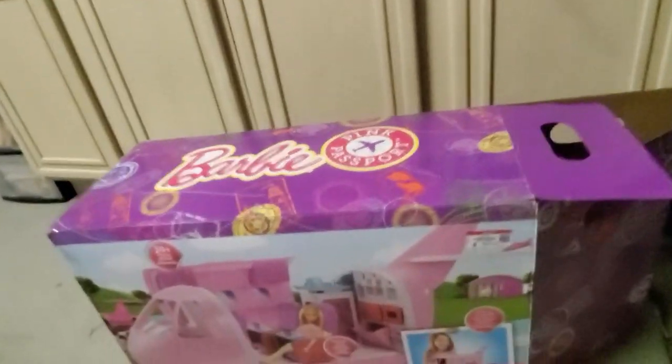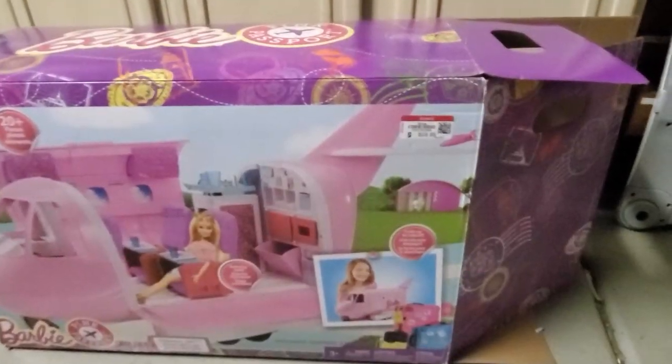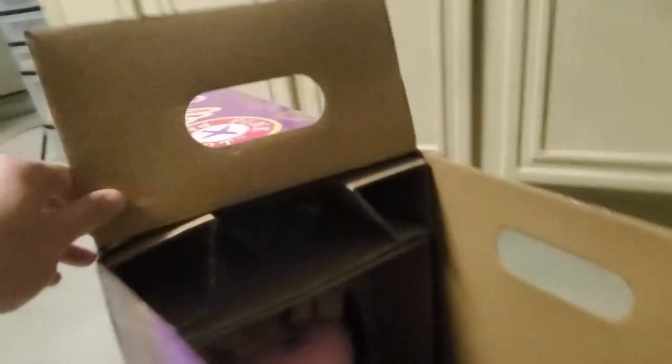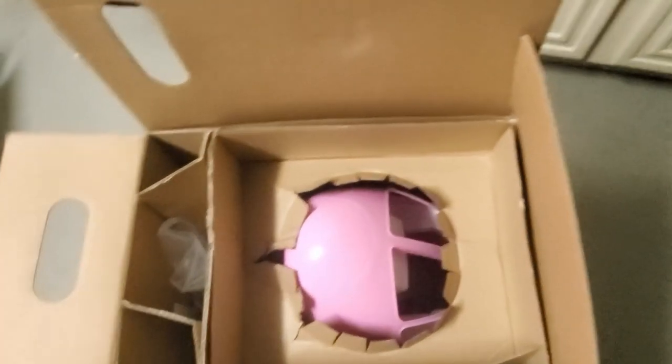So let's jump to the other biggie, because this has a story behind it too, which I'll try and make a bit shorter. As you can see, I paid $30 for this Barbie Pink Passport jet airplane. Now, I'm the one who opened this up because I wanted to make sure this wasn't resealed by the store. It might have been. These big boxes are sometimes taped very funky by the manufacturer.